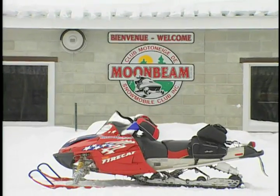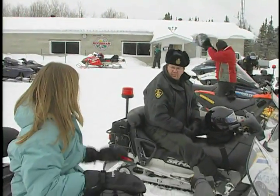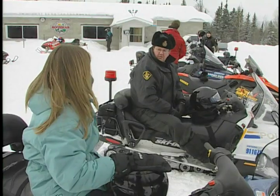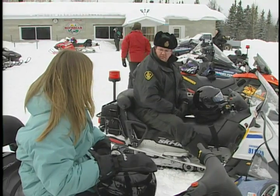Well, that was a great ride. That's a nice trail. Beautiful trail, Tracie. Nice and smooth, straight. It is. Now we're in Moonbeam. We had lunch yesterday at a clubhouse in Valrita, and now we're doing the clubhouse today in Moonbeam.